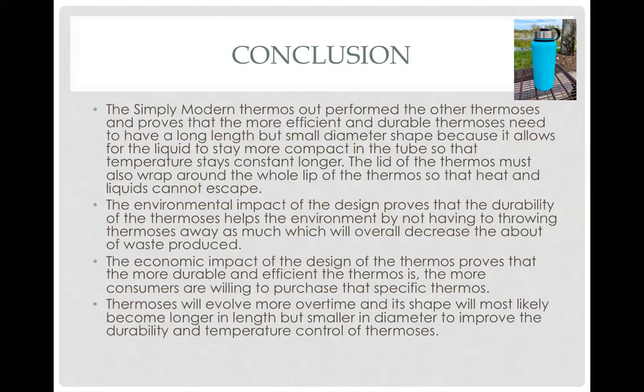The lid of the thermos must also wrap around the whole lip of the thermos so that heat and liquids can't escape. The environmental impact of the design proves that the durability of the thermos helps the environment by not having to throw thermoses away as much, which will overall decrease the amount of waste produced. The economic impact of the design of the thermos proves that the more durable and efficient the thermos is, the more consumers are willing to purchase that specific thermos.